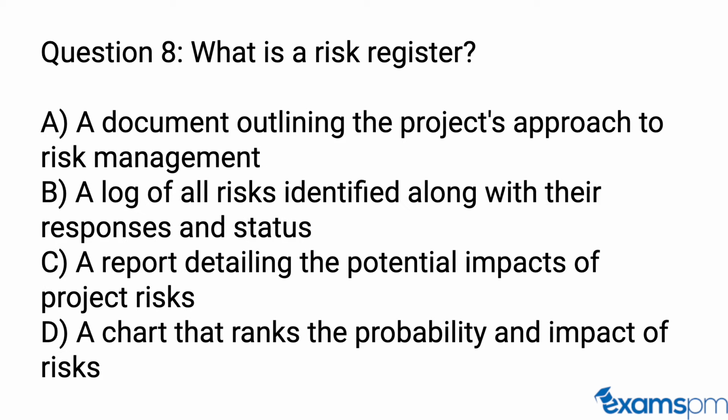Question 8. What is a risk register? A, a document outlining the project's approach to risk management. B, a log of all risks identified along with their responses and status. C, a report detailing the potential impacts of project risks. D, a chart that ranks the probability and impact of risks.